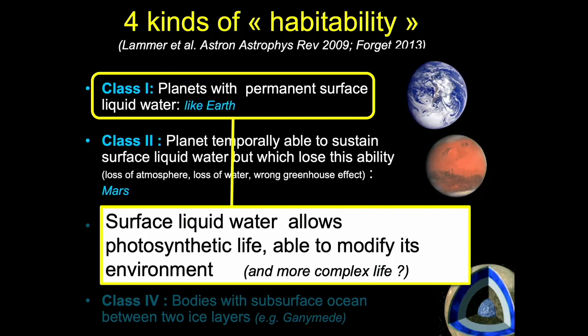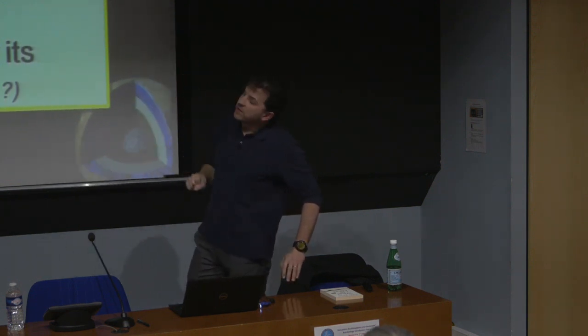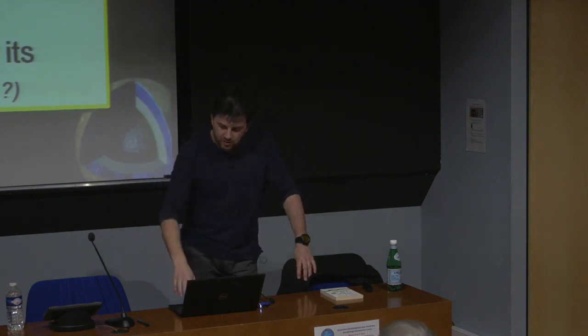It allows photosynthetic life. It can modify its environment. It probably helps to have more complex life. But the key point is that these are the kind of bodies on which we can detect living activity remotely with telescopes. So on this basis, most astrophysical studies, astronomical studies, I should say, focus on these Class 1 planets. So we are going to continue and forget about Europa, Enceladus, and similar bodies.